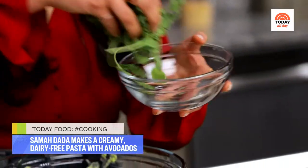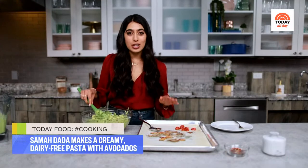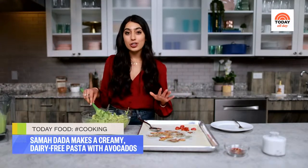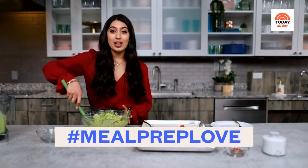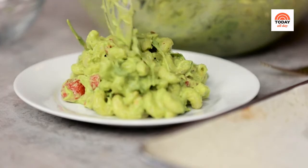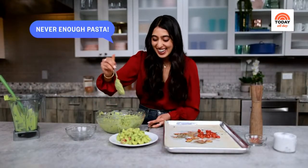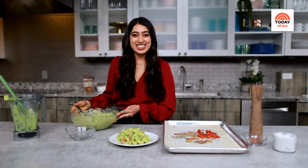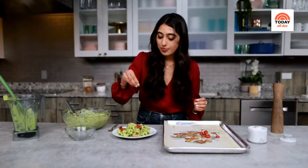Now I'm just gonna mix in my arugula. What's great about this pasta as well is that you can eat it immediately, but you can also refrigerate it to have as a pasta salad the next day. We love a leftover, we love a meal prep situation. Is that too much? There's never too much. What is a portion? Some freshly ground black pepper and a pinch of flaky sea salt.